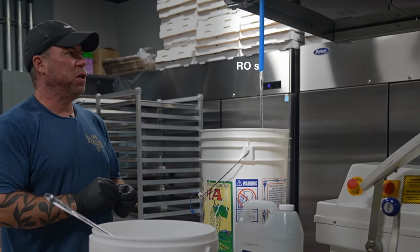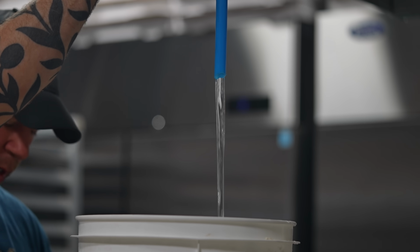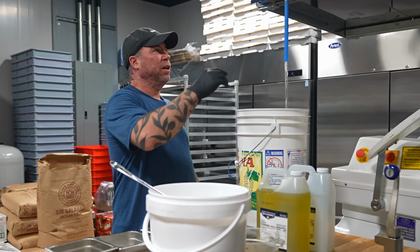We use an RO system, so incorporating minerals and getting the total dissolved solids where we want them. Everybody says the water is the most important part, but no, I don't think it's the most important thing in the world. I think it's one of those things that it's water, you just need some good water. So if it's not the water, this made me wonder if there's some sort of secret to the flour they use that gives their pizzas that crisp, East Coast inspired bite.